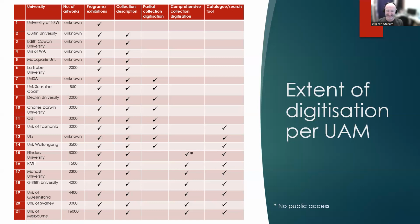In terms of digital access, 40% of the respondents in the survey chose making the collection more accessible to students, staff and/or researchers as their priority. So I thought that was really telling. The survey also revealed how a significant number of UAMs have no digital access plan in place. In fact, again, 40% of the respondents have no formal implementation plan. It appears to be a little bit more ad hoc, I suppose.